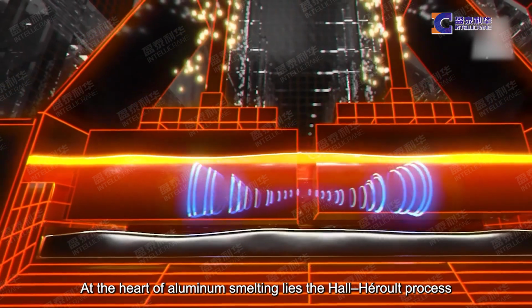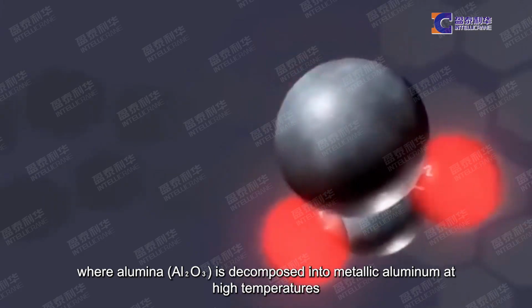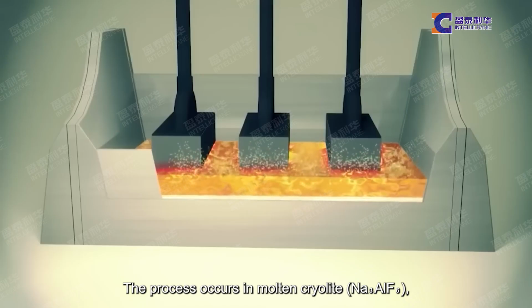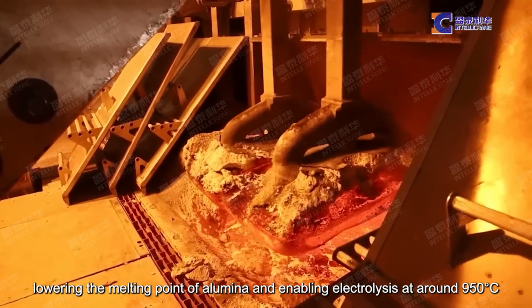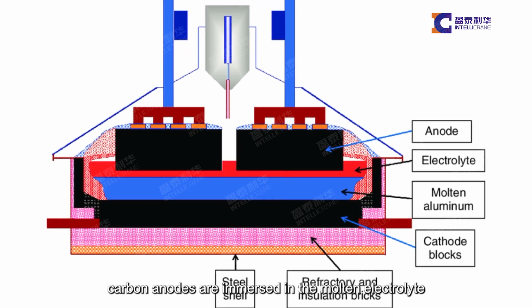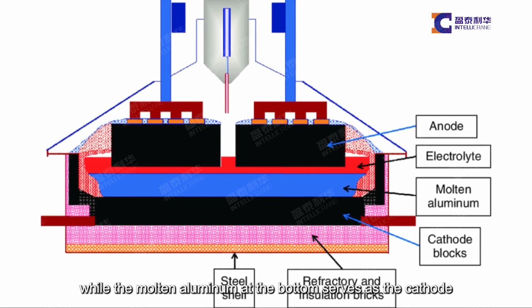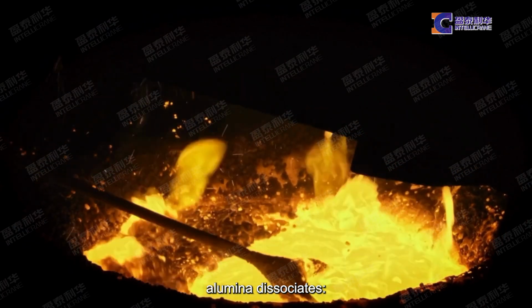At the heart of aluminum smelting lies the Hall-Héroult process, where alumina is decomposed into metallic aluminum at high temperatures. The process occurs in molten cryolite, which acts as an electrolyte, lowering the melting point of alumina and enabling electrolysis at around 950 degrees Celsius. Inside each cell, carbon anodes are immersed in the molten electrolyte, while the molten aluminum at the bottom serves as the cathode. When direct current passes through, alumina dissociates.